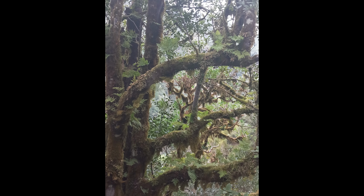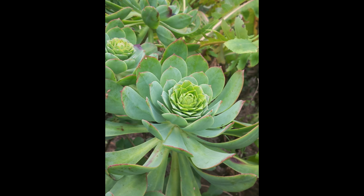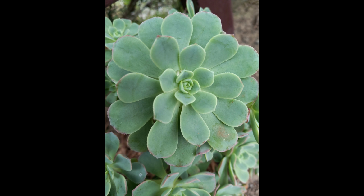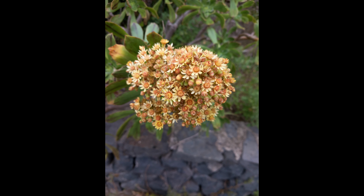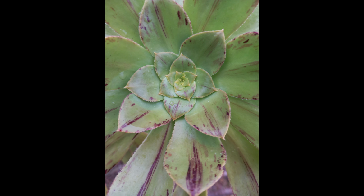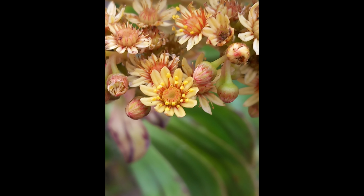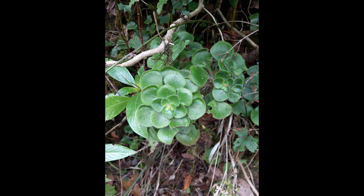Next, we were up into the laurel forests of the Garajonay National Park. At the start of the trail we were following, it was slightly more open, and there were a number of different plant species, including one aeonium which was in full flower. In the damper, more shaded parts, we found a Chrysosplenium laxum.